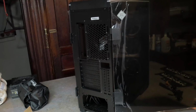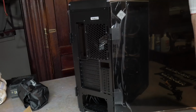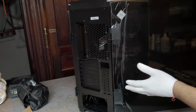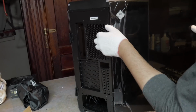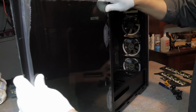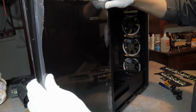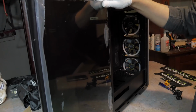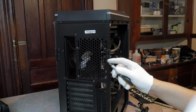Look at this. You shouldn't be experiencing these types of quality control issues on a case this expensive, for $150. I know Gamdias is new, but that's a pretty big asking price, especially when there's so much competition. The Corsair case is $20 more, but right now during the Black Friday sale, it's the same price, if not a little cheaper. It's like $140 something.